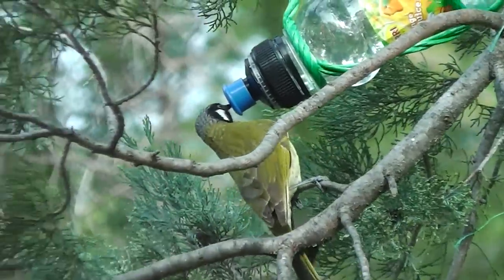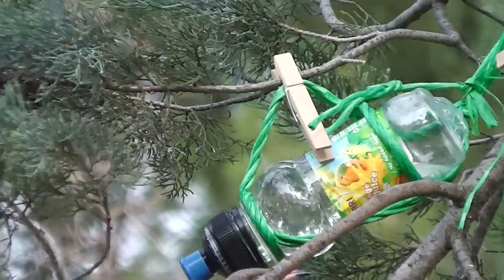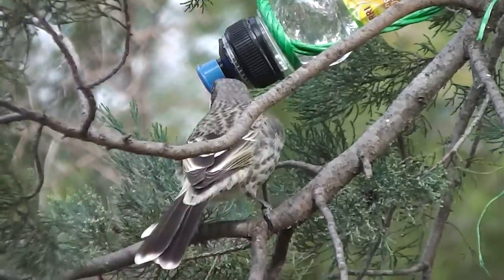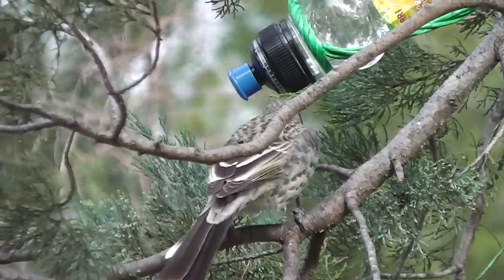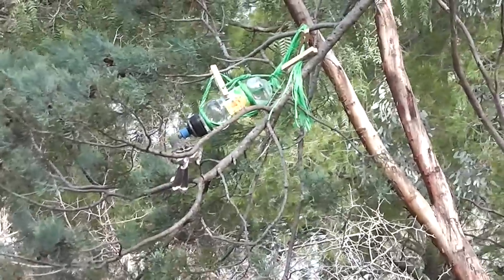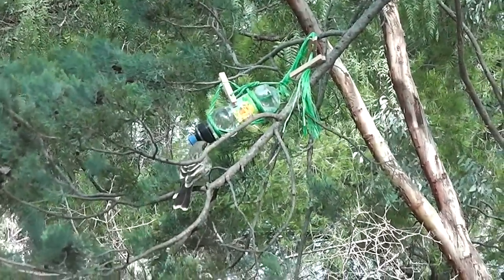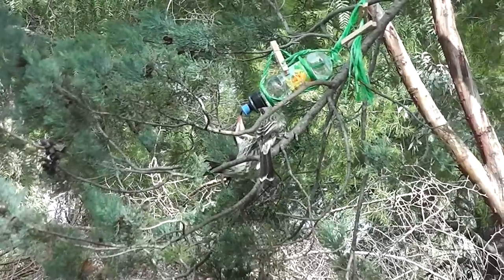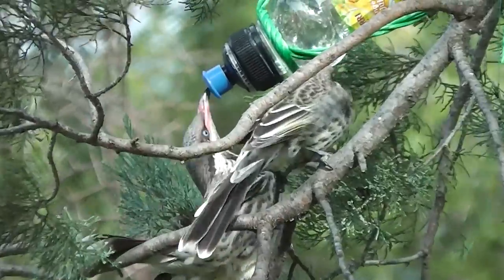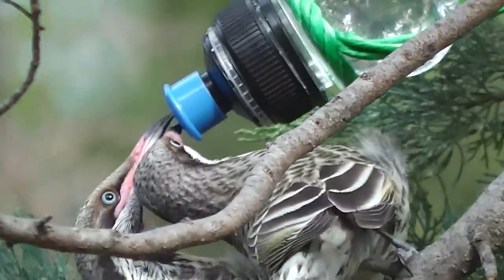Last but not least is, well, was. That was the little white-eared honeyeater being driven out by the spiny-cheeked honeyeater. It was coming in for a drink. We'll just have to wait, won't it? Its turn at the bottom. So these spiny-cheeked honeyeaters drive out the little white-eared honeyeater. It'll just have to wait.